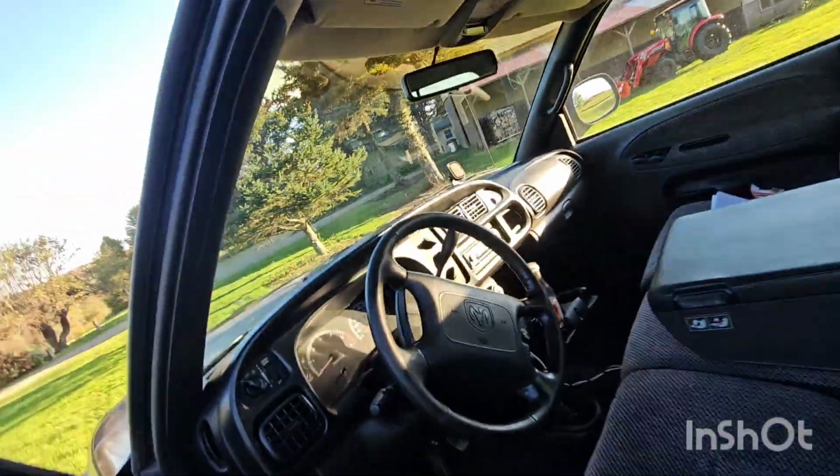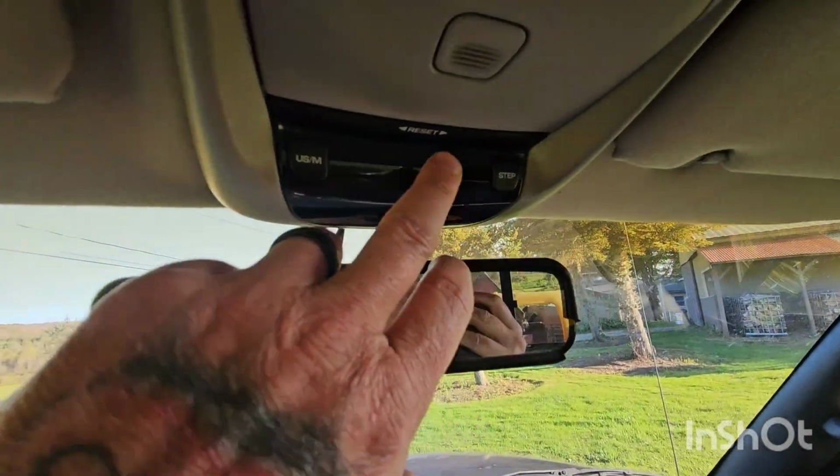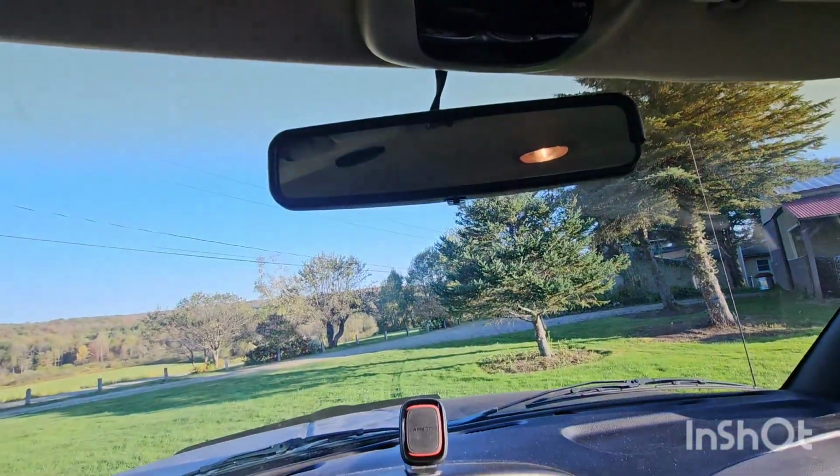Fuel mileage. I was very impressed with the fuel mileage. The first fuel mileage reading that I did was almost 14 miles to the gallon. And what I noticed on this thing, up above on the ceiling here, it has a display, a readout and everything.